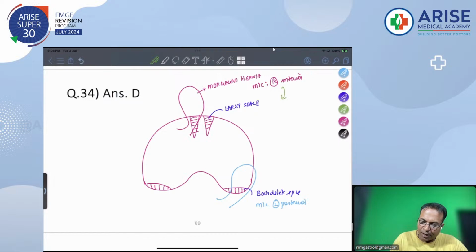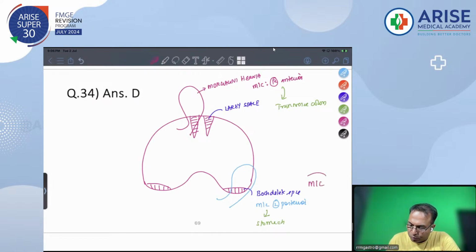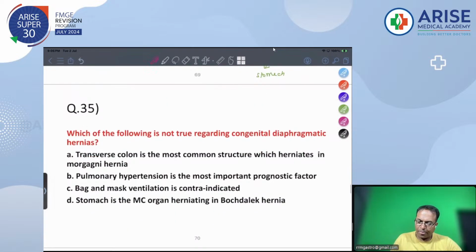In a Morgagni hernia, the common structure to go is the transverse colon. In a Bochdalek hernia, the common structure to go is the stomach. So which is more common of these two hernias, Morgagni hernia or Bochdalek hernia? Most commonly seen is Bochdalek hernia. 90% of the cases are Bochdalek hernia. I have very rarely seen a Morgagni hernia. It is very, very rare.